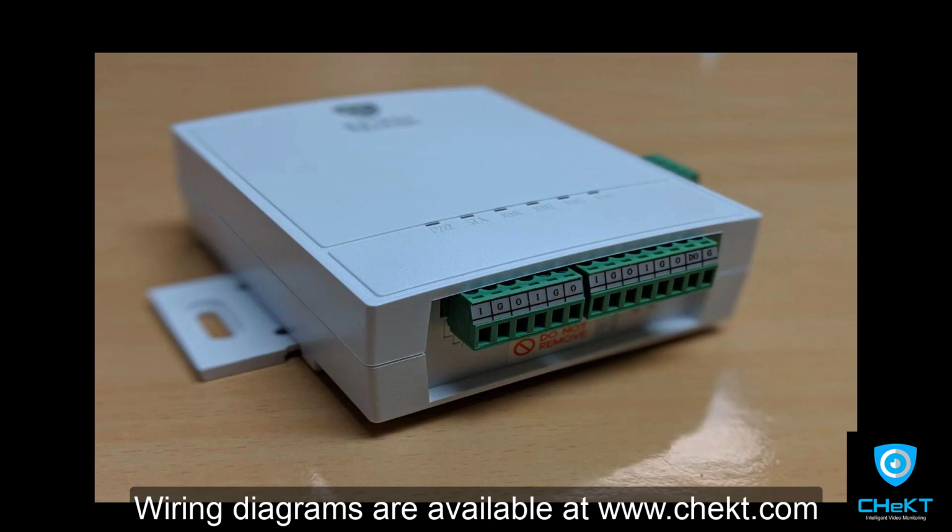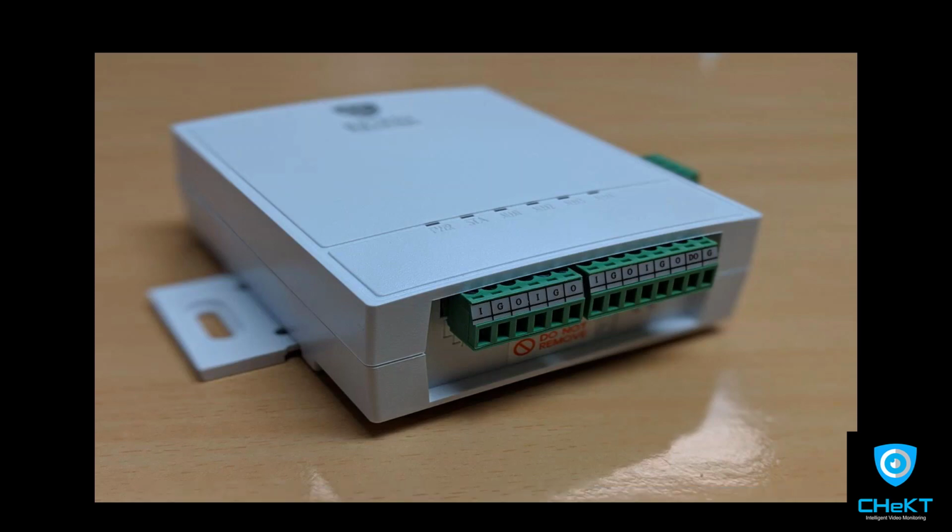What you'll just see is an input and a ground and an output for each of the zones. The cameras directly correlate to each zone. So when you get into the web interface and start configuring and assigning cameras, camera 1 will be associated to zone 1. Camera 2 would be associated to zone 2, 3 to zone 3, 4 to zone 4. The zones move from left to right. So as you're looking at this, zone 1 is to the far left, and then you count to the right for zone 2, 3, and 4.